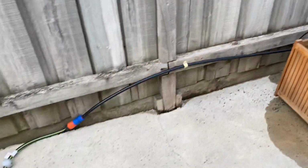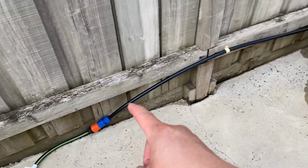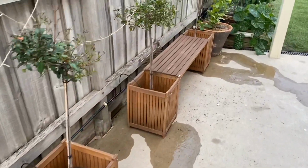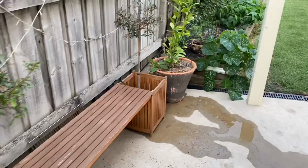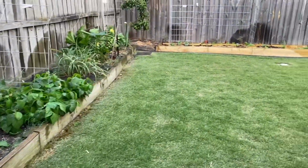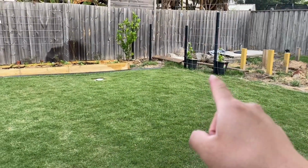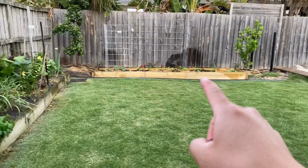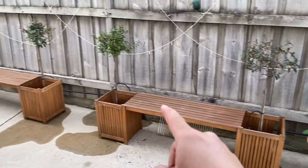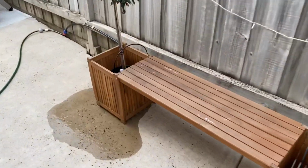So with the irrigation, I just have a normal hose going into here. It's a 13mm poly pipe. I got 50 meters worth from Bunnings for $20, but I'm only using about 10 to 15 meters of it to cover all the way across. So the two plants over there, the garden bed there, along here, all the way through, and the lily pillies. And then there's different kinds of outputs, I suppose.